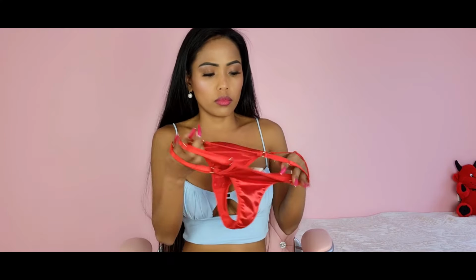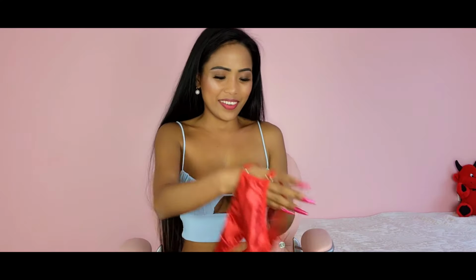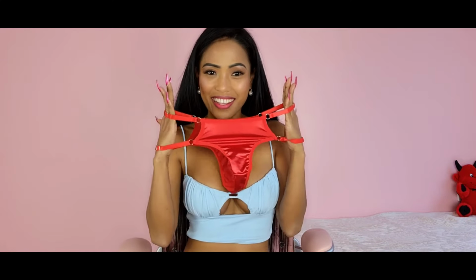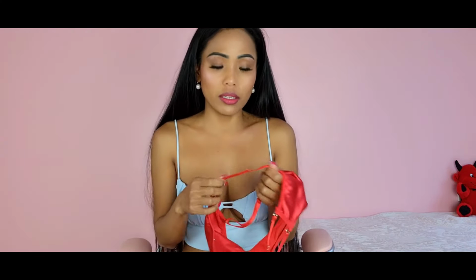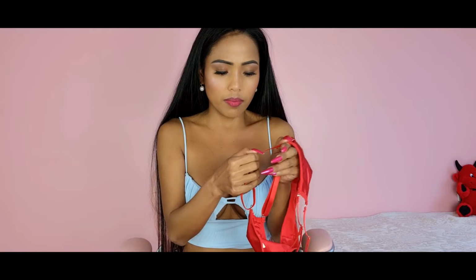That we're going to try. Just like that, the underwear. Sexy. I'm obsessed with underwear that are adjustable, so I can make it smaller or bigger. I can adjust like that.